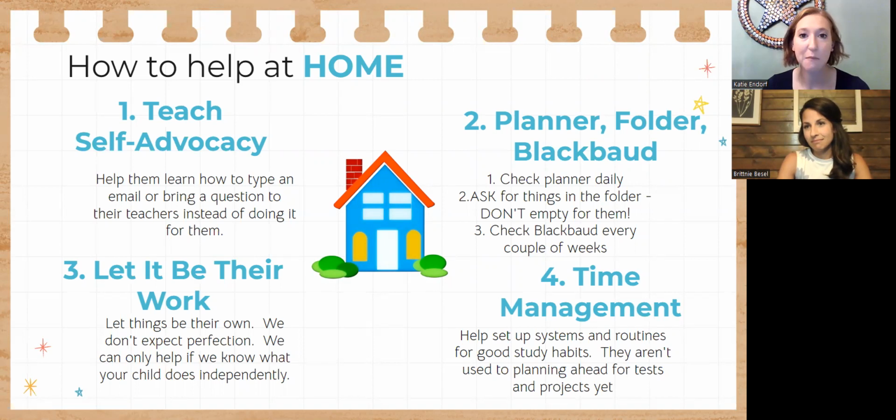And then just time management, helping them set up a routine of working on their spelling or their memory work a little bit each day, not saving everything for the night before, that procrastination part. So building good study habits that will help them into their future.